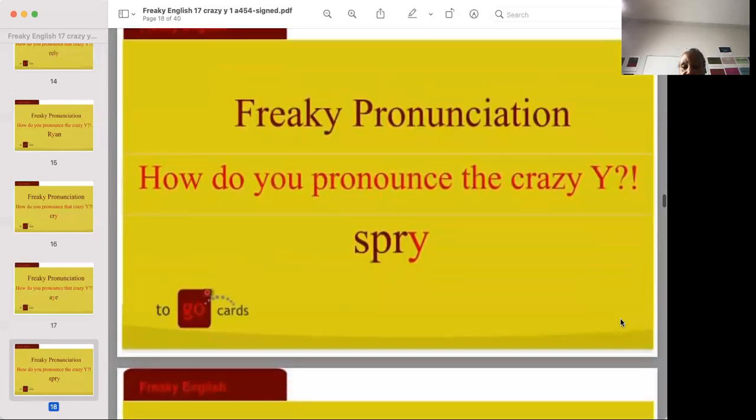Spry, to still be flexible and young, even though you're now old. You'll say, "Woo, he's really spry. He's still very spry. He's still flexible. He still can move around."